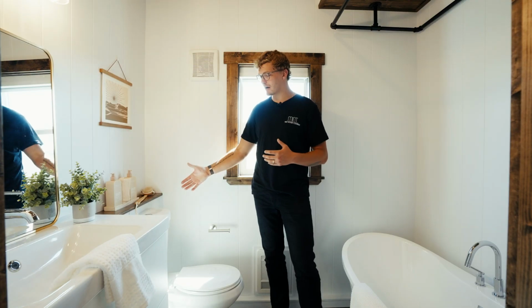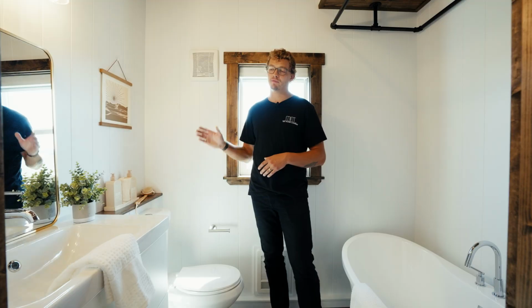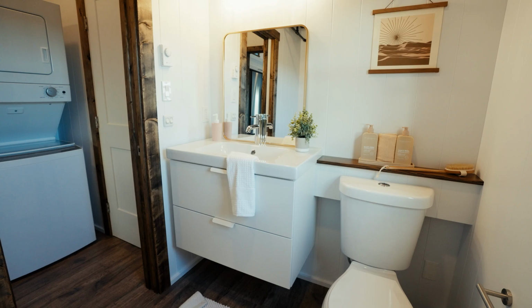Over to my right, you have your traditional residential toilet, a little bit of shelf space above that, and then further to the left you have your vanity, mirror, and a little bit of storage, and that's what completes your bathroom. So the master bedroom is much like that first bedroom, just at a larger scale.